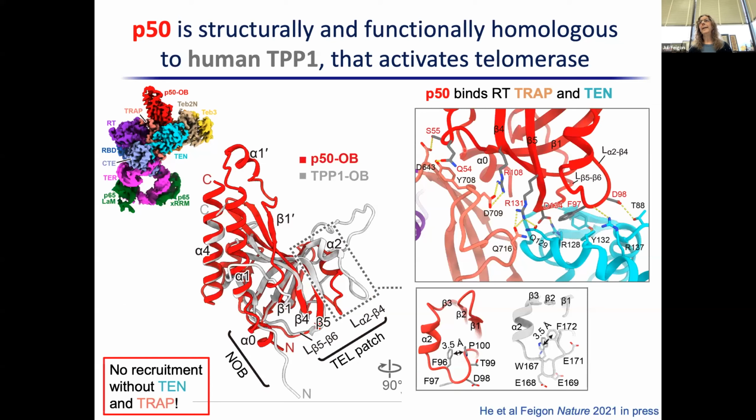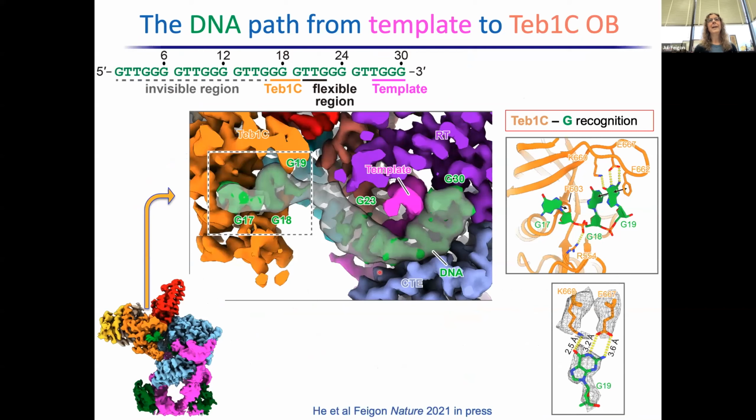We can see that P50 is interacting with the tendomere and the trap domain in the same way, with the same part of the OB fold that was predicted to interact with TERT based on biochemical studies. And obviously you need these two domains in a true TERT because you can't get binding to TPP1 and therefore recruitment without tenin trap. Here's the DNA in the active site.